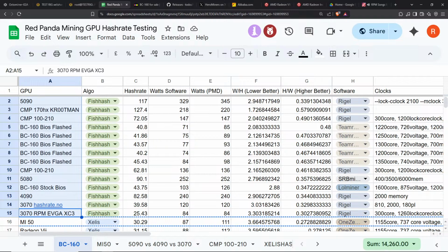Clockslaw, get that HELOC ready. I have it ready. Clockslaw, I'm ready to buy $300,000 worth of GPU. Just kidding. There's no way I'm buying that much.